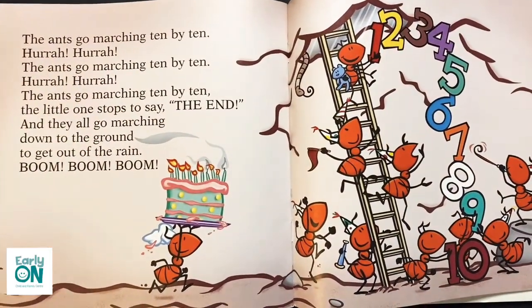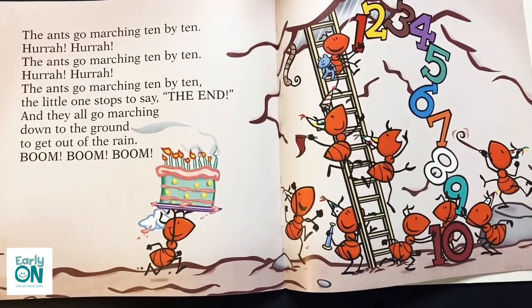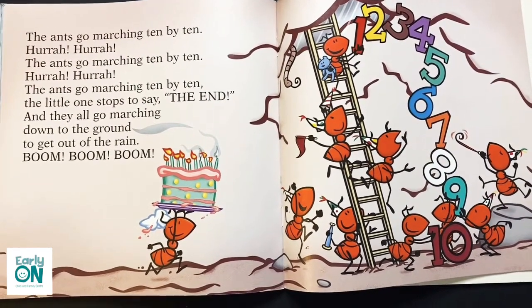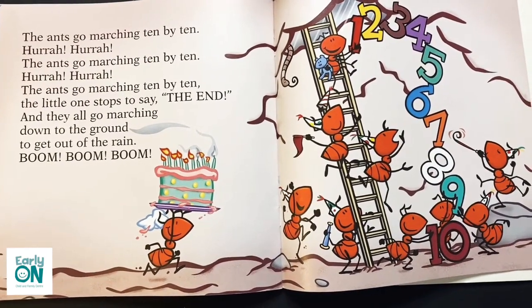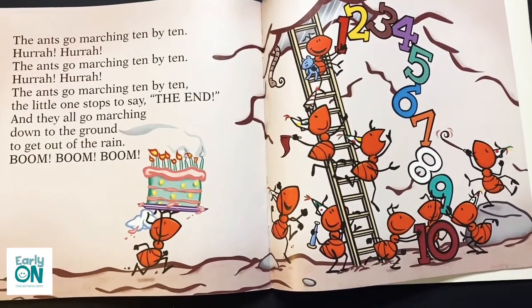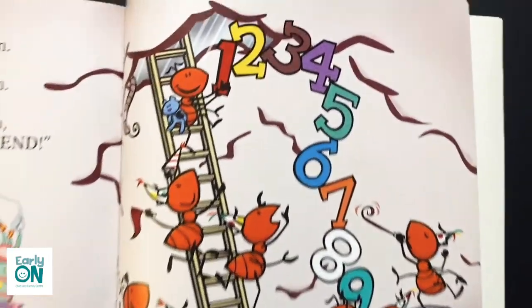The ants go marching ten by ten, hurrah, hurrah. The ants go marching ten by ten, hurrah, hurrah. The ants go marching ten by ten, the little one stops to say the end, and they all go marching down to the ground to get out of the rain. Boom, boom, boom, boom.